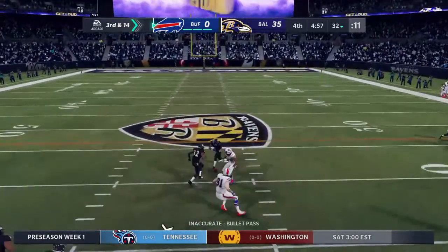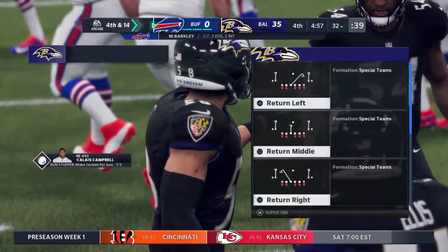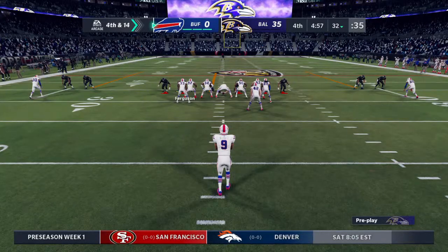Throwing on 3rd and long. Barkley. And it falls incomplete after almost being intercepted. A pick there would have been great. The good news for the defense now, it's 4th down.